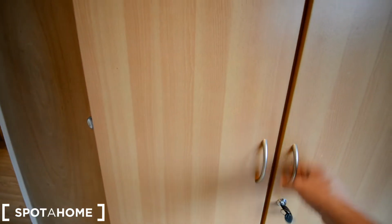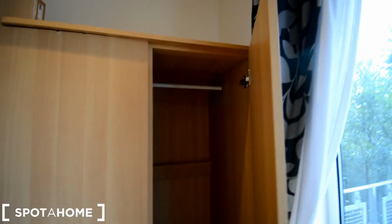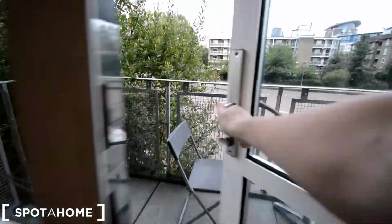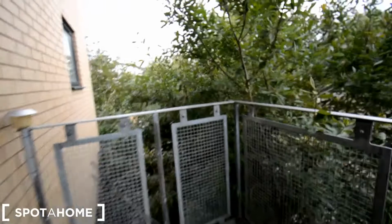That's a key. There we go. This one is also closed. So yeah, that's a wardrobe. And let's see if I can exit here. Yeah. That's the balcony.